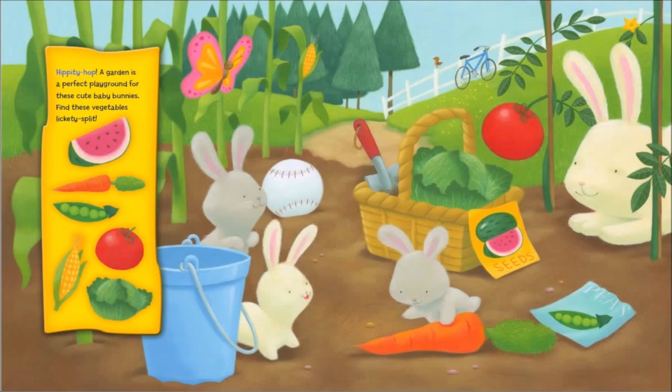Hippity hop! A garden is a perfect playground for these cute baby bunnies. Find these vegetables lickety split.